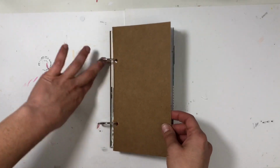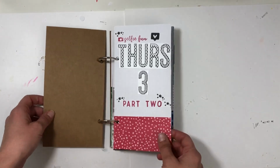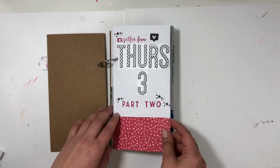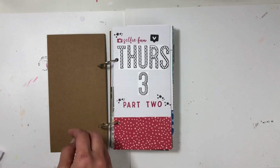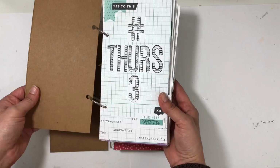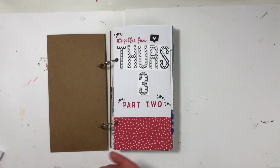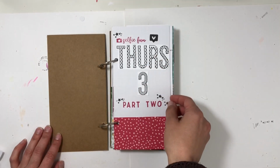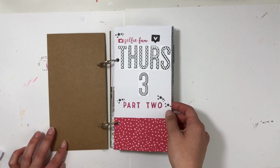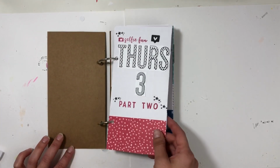But let's get started on a walkthrough for this album. So I did another cover page, pretty simple, just like I did for the first album. This was the first album. I didn't do the, I want to call it the pound sign, but the hashtag sign. I just kind of forgot, so I'm just going to move on and call it done. Some simple stamping, and that's it.